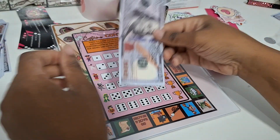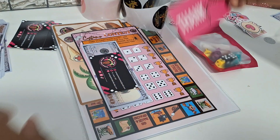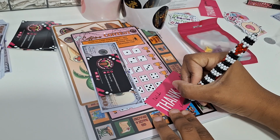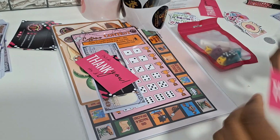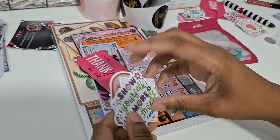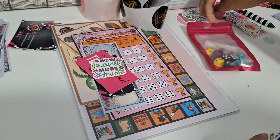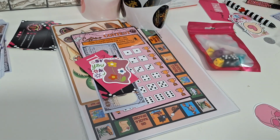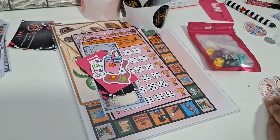And then let's get her placeholder. Grab her a few stickers. We got Show Yourself More Love. I like that. Okay, let's see. We got some flowers. Okay. And we got a little strawberry drink. Okay, for Belinda.